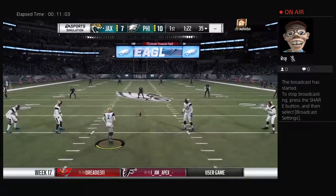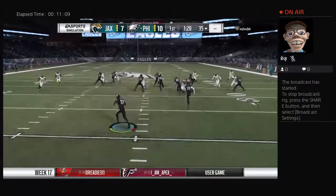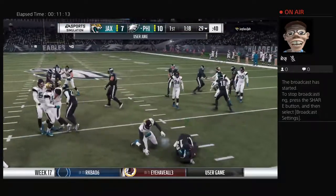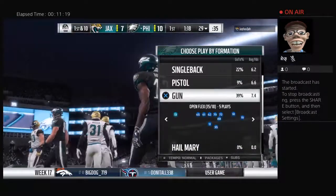Here's Myers now to kick it away. Fairly short kick, taken at the 14 here, and a good return as he'll be stopped just shy of the 30-yard line. Here comes the Eagle offense now as they get set to take over here.